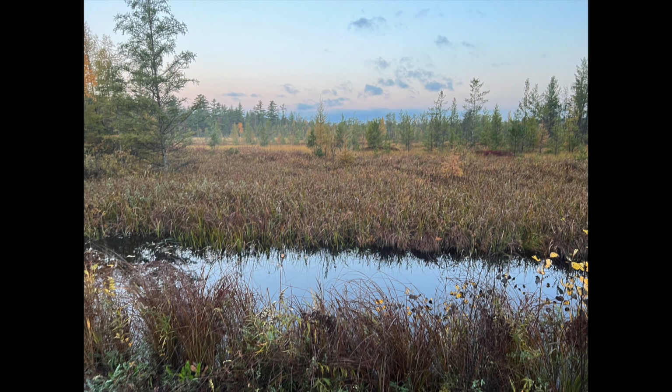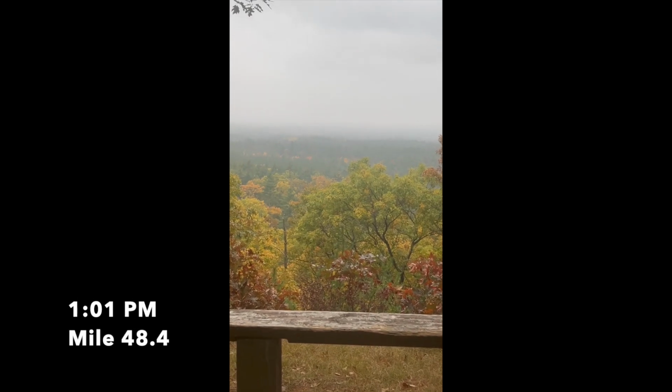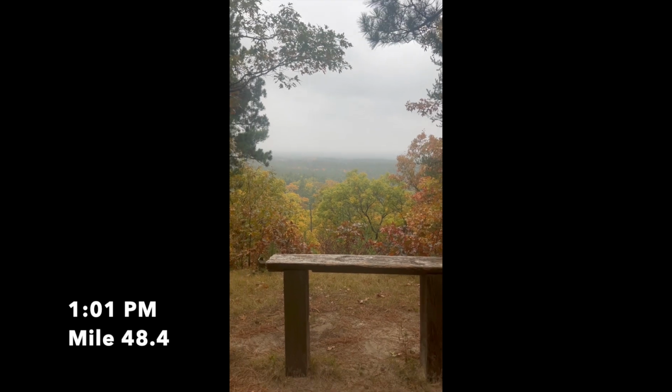Still, I wanted to make sure that I was enjoying every mile that I was running, taking in the sights and the sound, just being in nature alone for 50 miles. A little misty. Not too bad though. Nice views of the fog here.